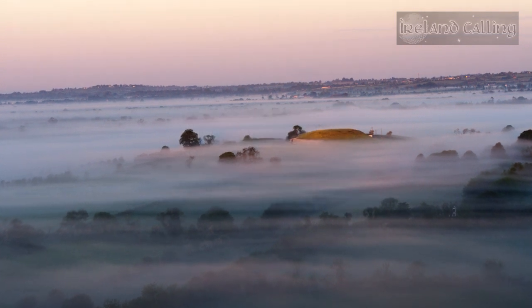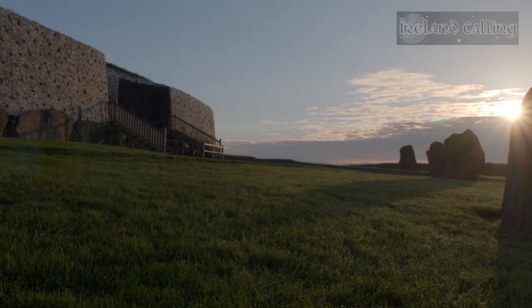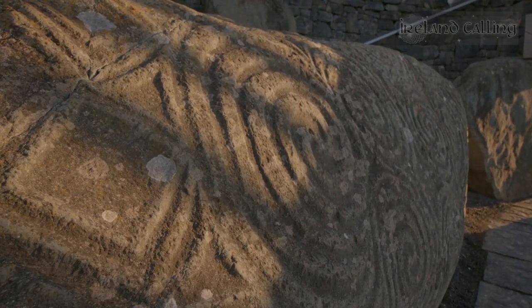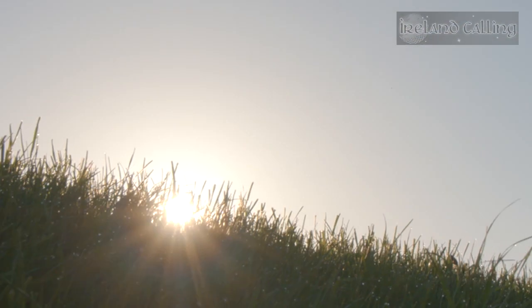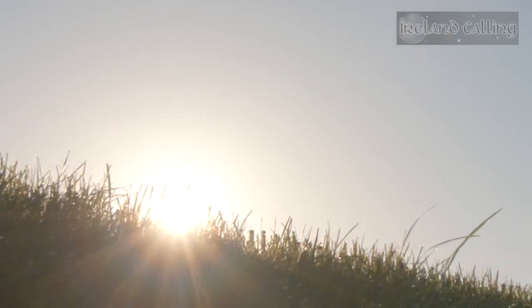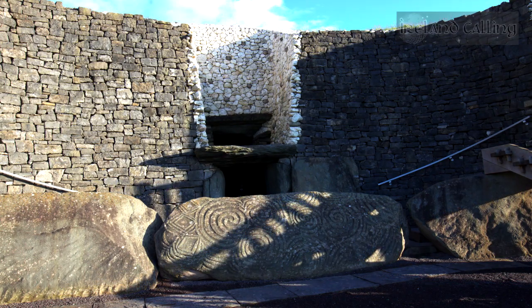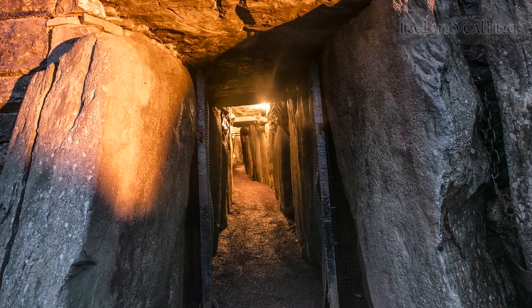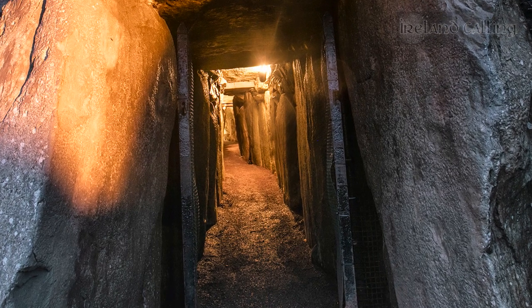Newgrange in County Meath came second on the list of where to take your guests, but it also kept its place as the favourite heritage site for Irish people to visit themselves. For 5 days during the winter solstice each year, from the 18th to the 23rd of December, as the sun rises it shines a ray of light through a narrow opening in the roof. This ray of light grows as the sun rises until the entire tomb is lit up. It's a breathtaking event to witness.